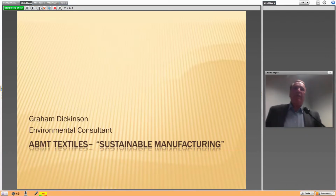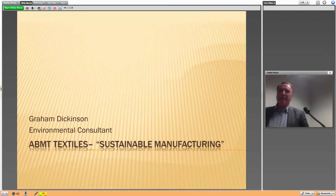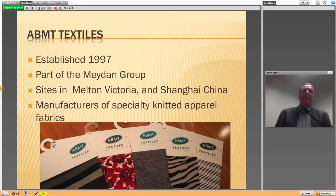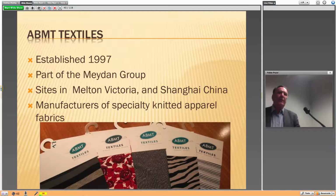I'd like to try and give you a local manufacturing perspective of sustainable textile production. And in this regard, I'm going to talk about ABMT Textiles. Some of you may know ABMT Textiles. ABMT Textiles is a manufacturer of specialty knitted fabrics. There's a high design input into these fabrics at ABMT, and this is through the design, the construction, coloration and finishing. And I'll just indicate it's all circular knitted fabrics.